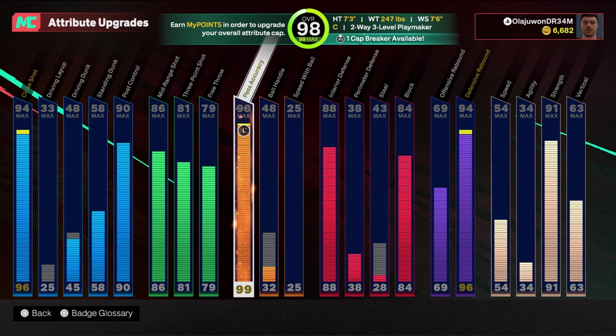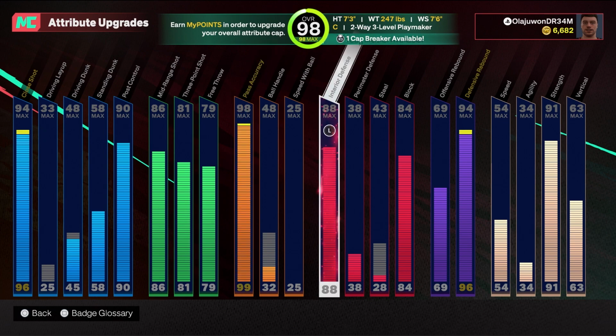So this build's very easy to drop triple-doubles. You have scoring at all three levels, and of course you can grab the rebounds. You're going to get Legend Rebound Chaser as well, Legend Paint Prodigy to finish. You can be a post scorer with this build. You can dot up your teammates. It's very, very fun. 80 interior defense. Sabonis was a great interior rim protector.